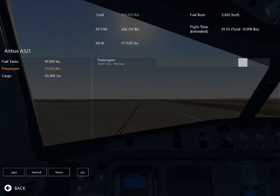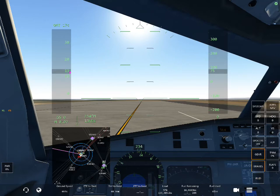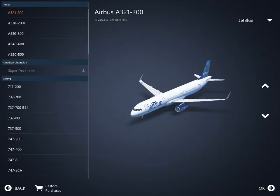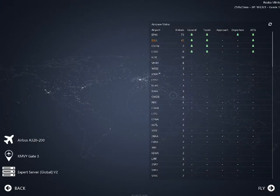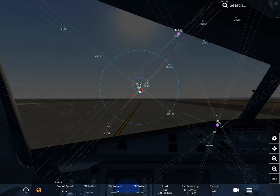So, 171. Oh, am I in a 321? I've got to be in a 320. Am I in a 321? I am. Oops. I wanted to use the 320 for this, just because it's my favorite plane. All right, there we go. I'm looking at the weights and thinking, wait a minute, that seems a little high. Oh, and I just lost my flight plan.